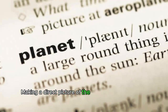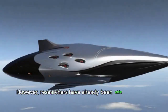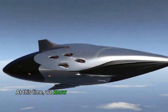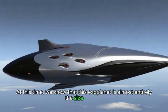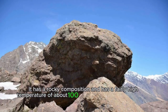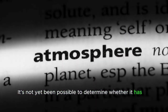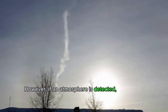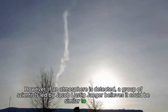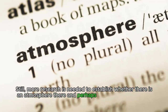Making a direct picture of the planet is not something Webb has had success with yet. However, researchers have already been able to give the first characteristics of LHS 475b. At this time, we know that this exoplanet is almost entirely the size of Earth. It has a rocky composition and a fairly high temperature of about 100 degrees Celsius more than the Earth. It's not yet been possible to determine whether it has an atmosphere. However, if an atmosphere is detected, a group of scientists led by Jacob Lustig-Yaeger believes it could be similar to Venus. Still, more research is needed to establish whether there is an atmosphere there, and perhaps even whether life could exist there.